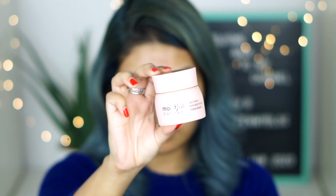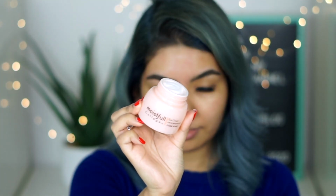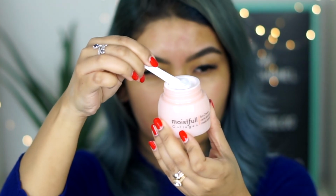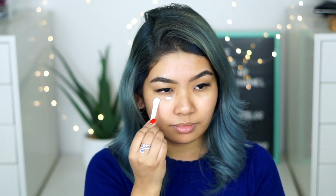And finally, the last product that I've been using is the eye cream. You guys, I absolutely love this. And as you guys know, with eye creams, a lot of it does not come in this generous of an amount. It normally comes in a small little pot, which sometimes can only last about 3 to 6 months. That's kind of sad, because whenever I purchase something, I want it to last really long. If possible, about a year, so I do not need to replenish it every 3 to 6 months, especially if I'm using it daily.